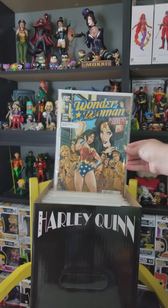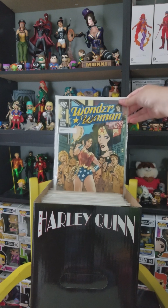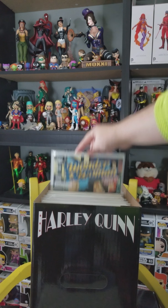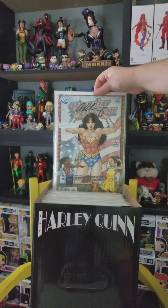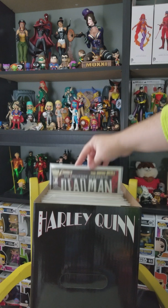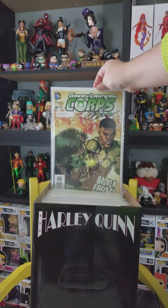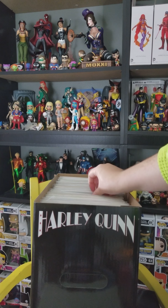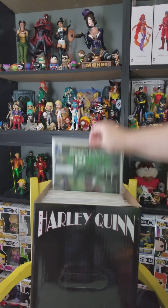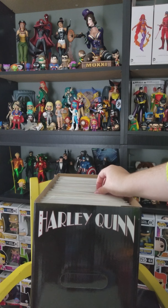A signed Wonder Woman, the artist Bernard Chang did a signing at my shop. So another Wonder Woman that I had signed. Dead Man I had signed issue 1. Green Lantern Corps, issue 26, I had signed. Green Lantern Corps, issue 24, I had signed. This is Green Lantern Corps, issue 25, I had signed.